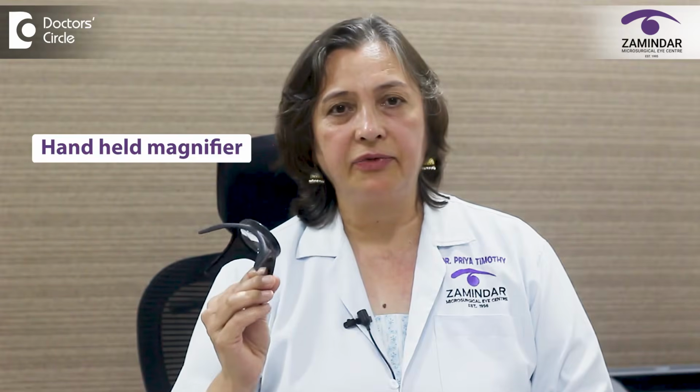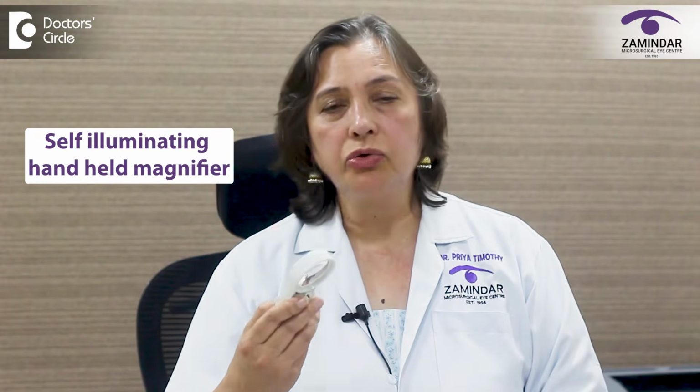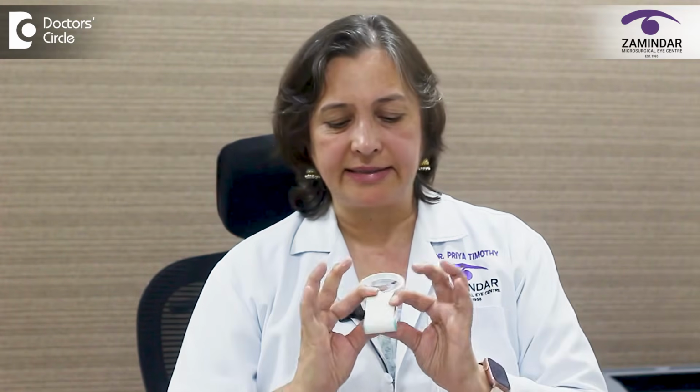The next near vision aid is called a handheld magnifier. You can place this on the reading material. The only disadvantage is that you have to go very close to read with this. Another reading aid is this handheld magnifier, which is self-illuminated. You have a battery which is placed here and you can put it on and hold it in your hand and read the material.